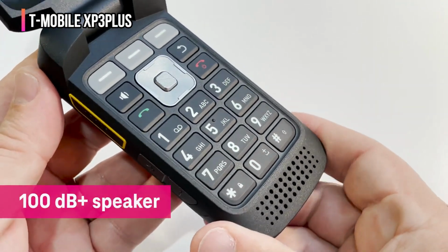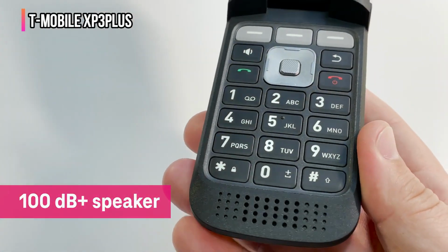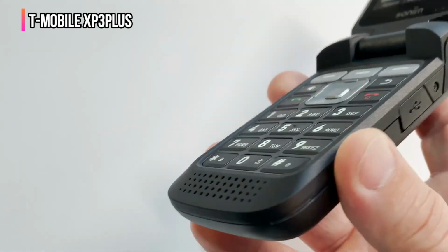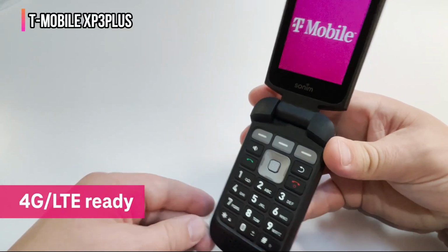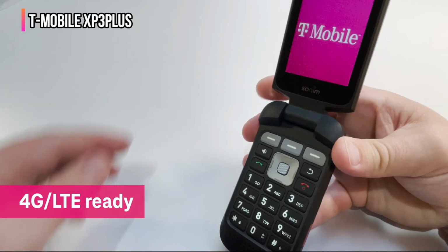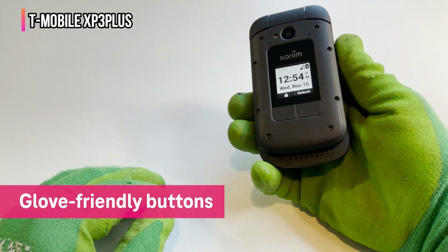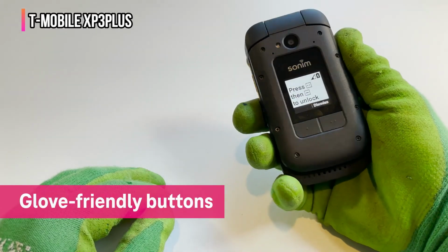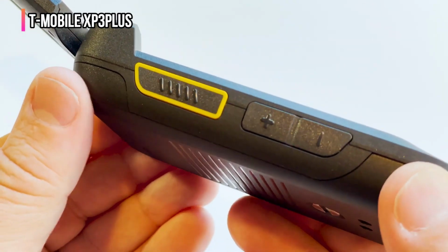For someone who has trouble hearing, the XP3plus has a speaker that can be turned up to 100 dB, yet maintain clarity. It also offers a noise cancellation feature that greatly reduces unwanted background noise during calls. Plus, users get access to a built-in 8-megapixel camera. The XP3plus is also extra durable. It can withstand being accidentally dropped.